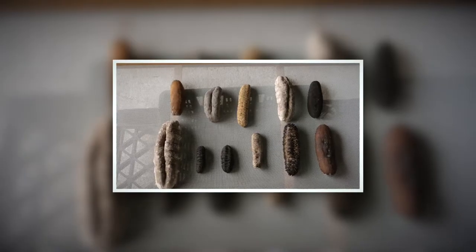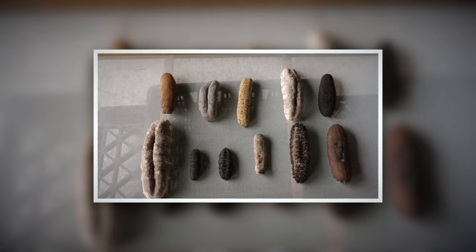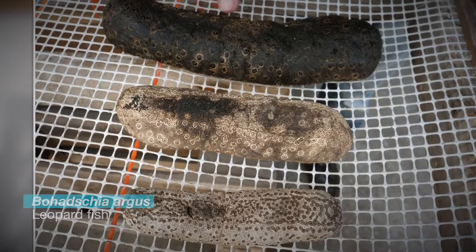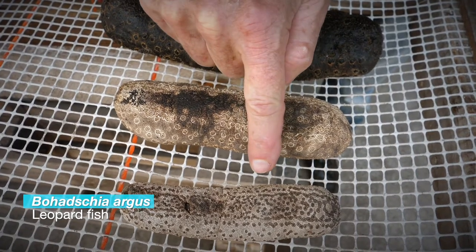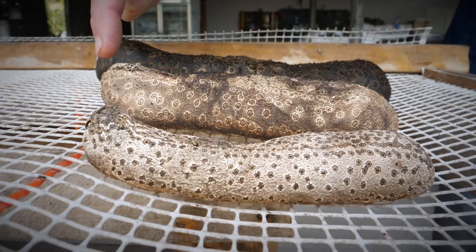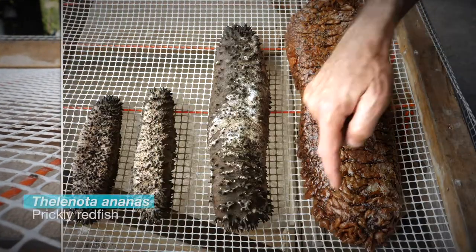And the others? No worries. Here are a few tips to recognize other quite characteristic sea cucumbers. Bohadschia argus usually keeps its leopard-like spots even when it has been dried out. Also, it is the only one with an anus pointed skywards.